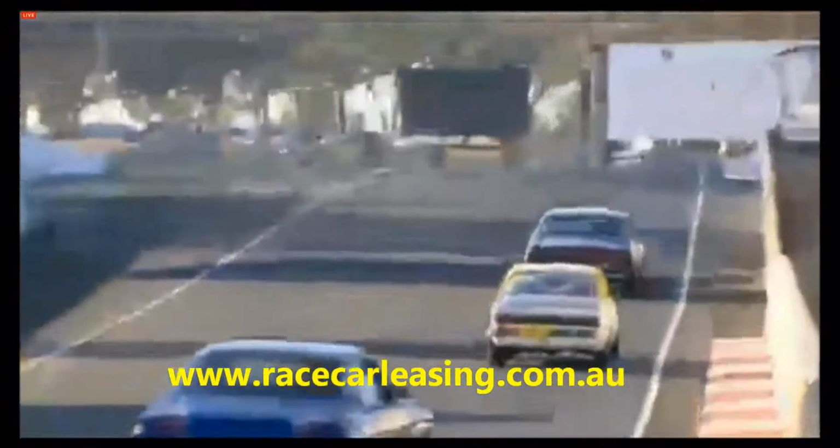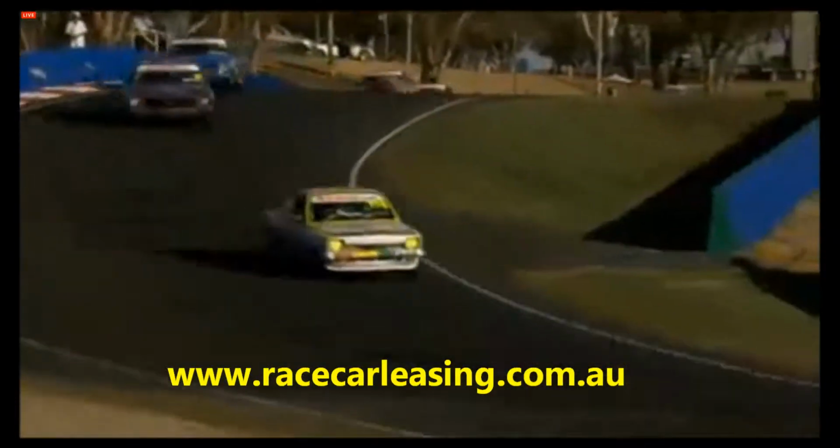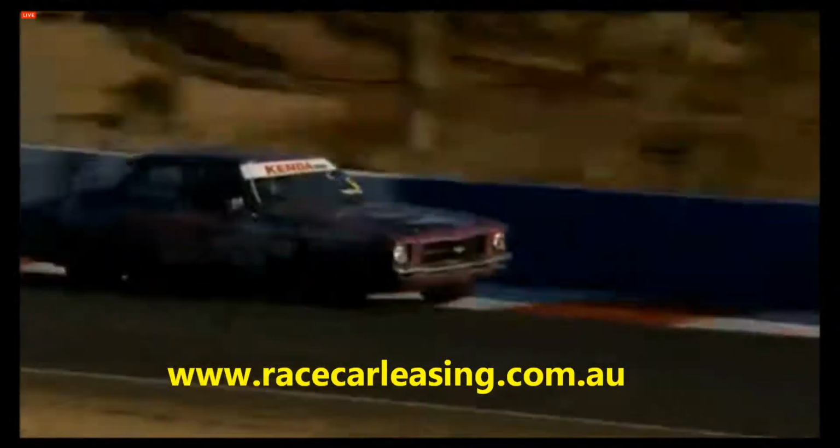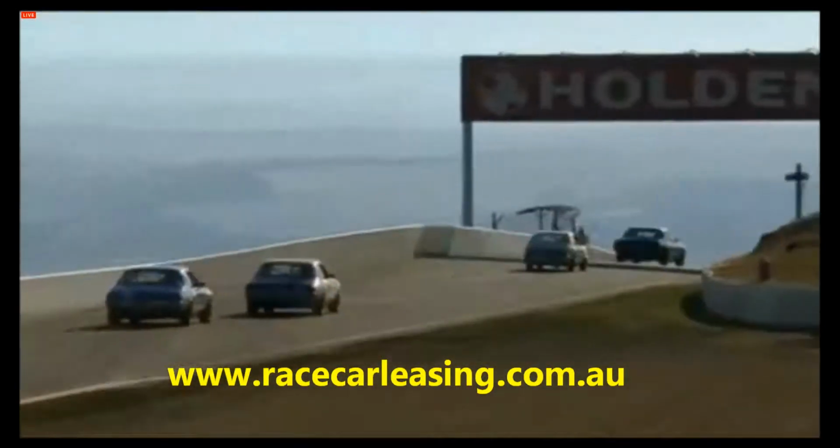3-speed drum brakes as they make their way across the top of the mountain, and this is where they're going to start to need to use those brakes as they make their way through McPhillamy there, heading off under Brock's Skyline across the top of the mountain for the first time.